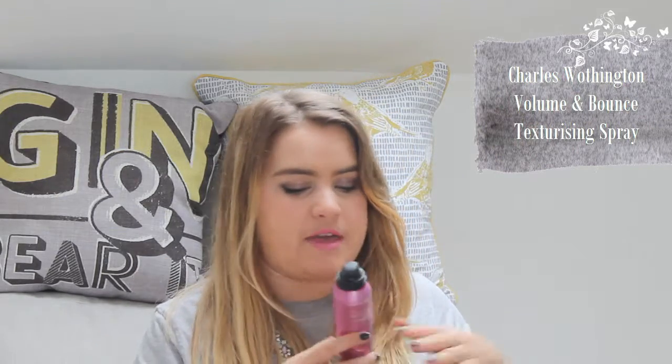They do mini versions, so you can take it on holiday with you, or you can have it as a little travel one. And again, it says on the back that it's safe for colour treated hair, which I like. So yeah, I really, really like this. It's just a really good texturising volume spray that I would highly recommend. So yeah, that's it. That's all the products I use on my hair.